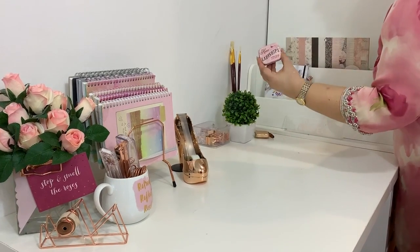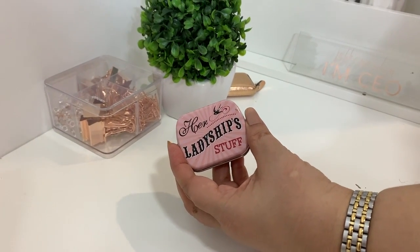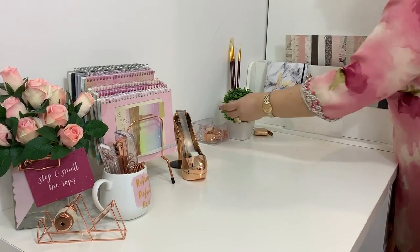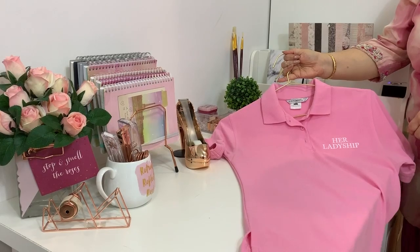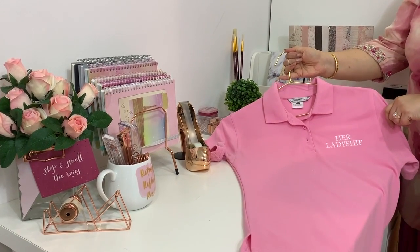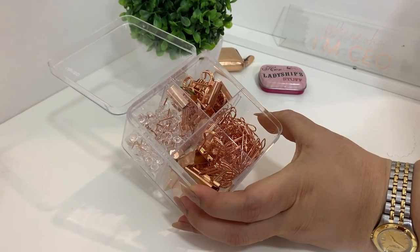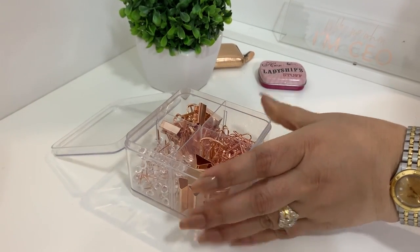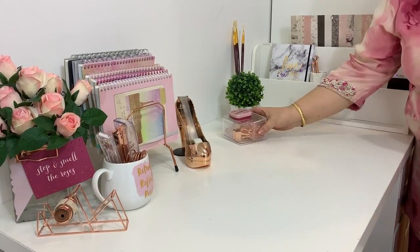On this side, she has this little mint box which says Her Ladyship. I playfully refer to her as Her Ladyship, and in fact, I even bought her this polo shirt which says Her Ladyship from the Downton Abbey exhibition in Singapore. And in this box, she has her paper clips and her binder clamps and such, also, of course, in rose gold. She gets this entire box online whenever she needs her supply.